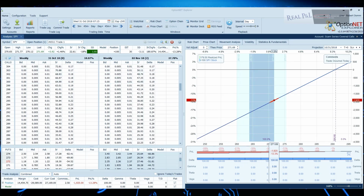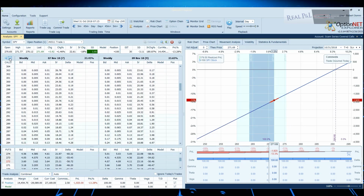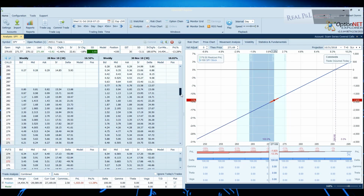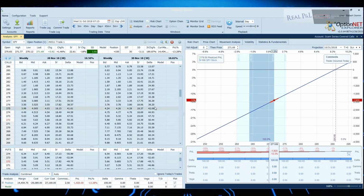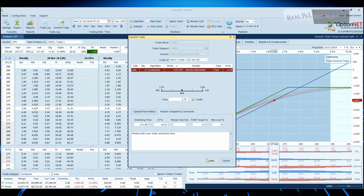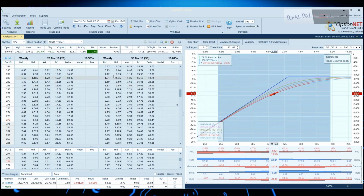Okay, it looks like the stock went down. So we didn't get called away. So let's go 30 days out and resell at 40 delta. 39.20. First one. Pick up $3.78. Let's see, when does this expire? On the 30th of November.